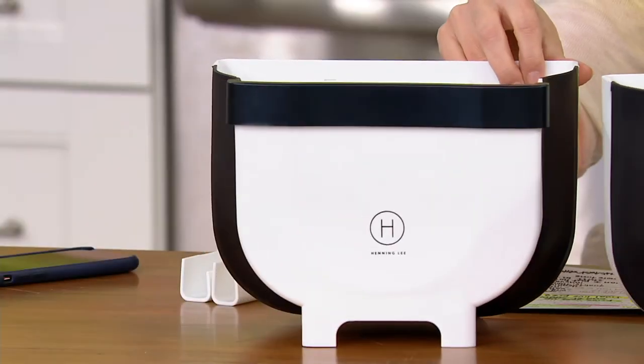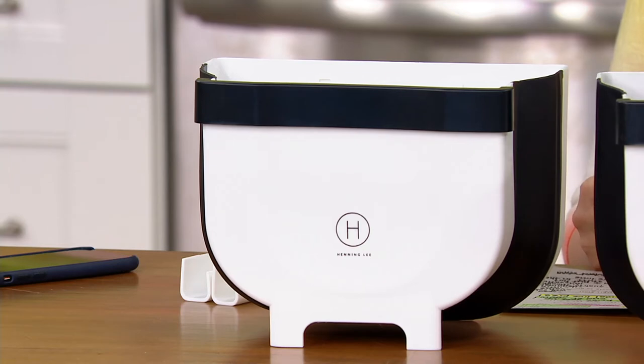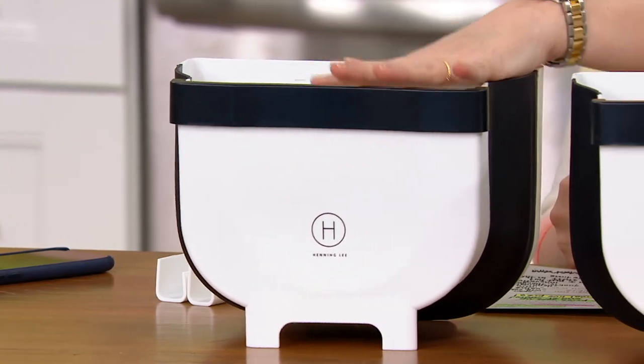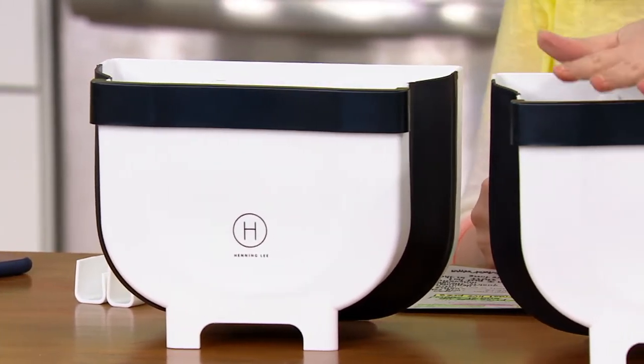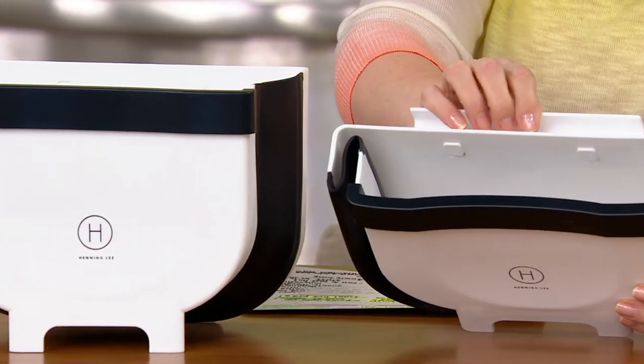We have an off-the-menu item. We are just beside ourselves with excitement because Henning Lee is part of the show today. This is a set of 2 4¾-quart collapsible storage waste bins.